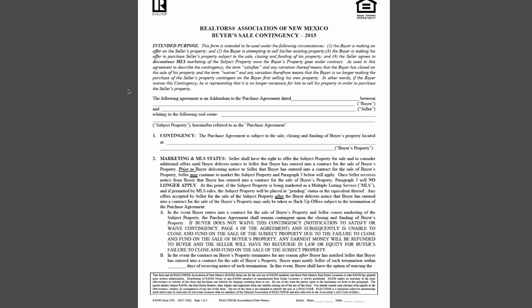For example, the existing buyer sale contingency allows the seller to market his property up until the time the buyer's property goes under contract. And if the seller receives another offer on his property, it allows the seller to demand that the buyer satisfy or waive the buyer sale contingency, usually within a short time frame, whatever time frame has been agreed to by the parties. If the buyer is unable to do so, then the seller may accept the second offer. This is clearly to the seller's benefit. The seller will not have such an option if the buyer's sale contingency is not used.